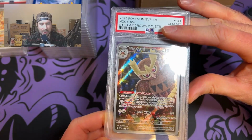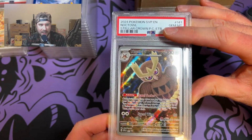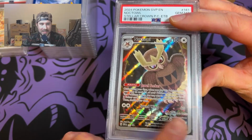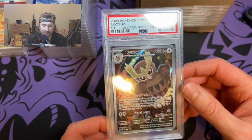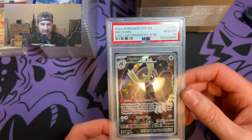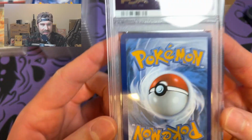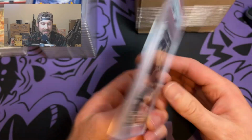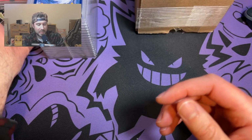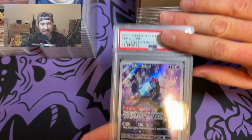All right, the Pokemon Center Elite Trainer Box Stellar Crown Noctowl promo. So you can see right here, it's got the stamp. Boom, Gem Mint 10. I didn't do a very good job of covering that up. Beautiful card. It's well centered. The back is really clean. Corners look really good on it. So yeah, not really surprised by that one. I was expecting a 10. Sorry, I got to try to pick up the pace here. Monkey Dory.